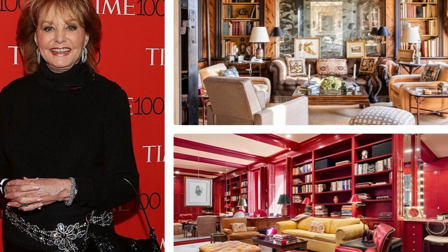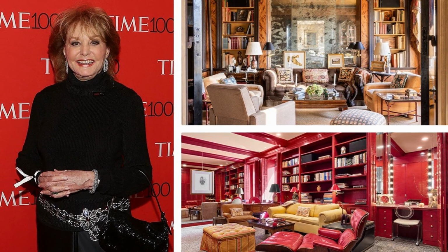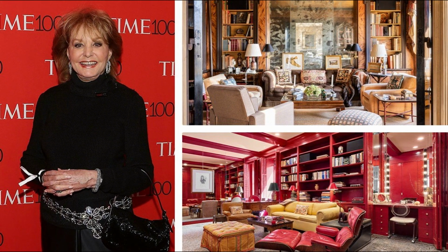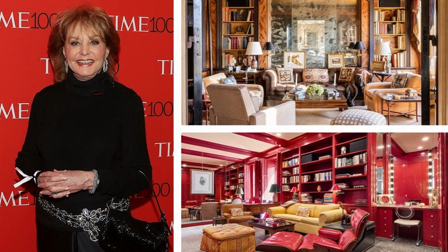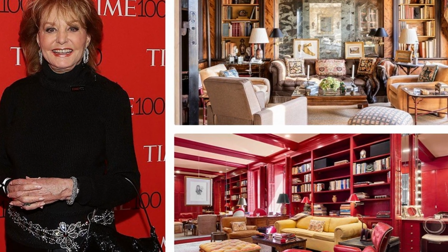After Barbara's passing in 2022, the apartment briefly hit the real estate market, initially listed for $19.75 million. It later went under contract before reappearing, quite surprisingly, at a reduced price of $16.995 million. The ebb and flow of Manhattan's real estate scene, combined with the unique history of this place, made it a property that captured public attention.